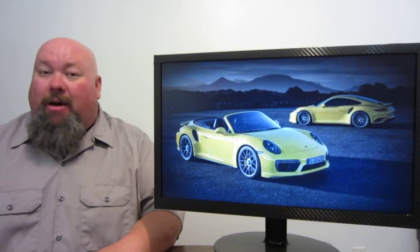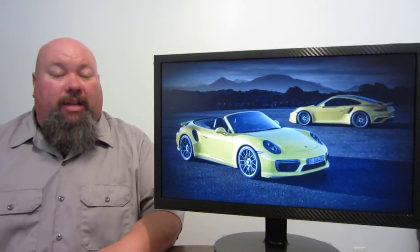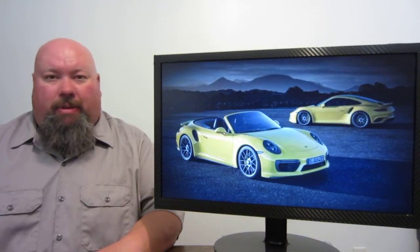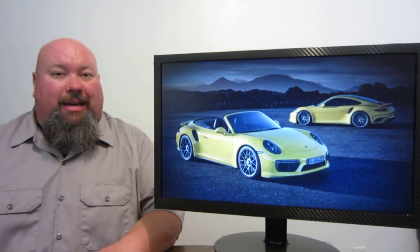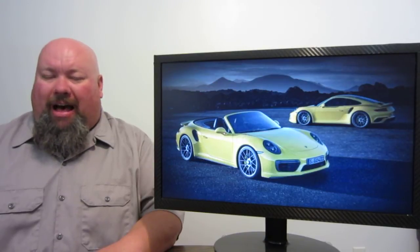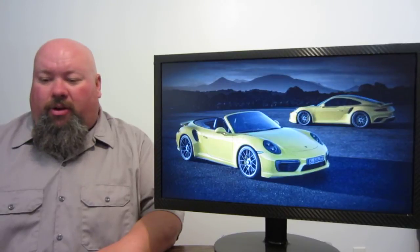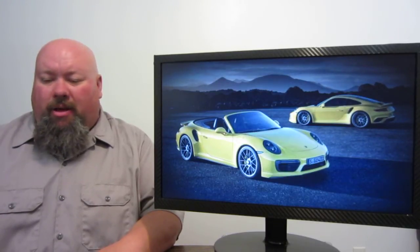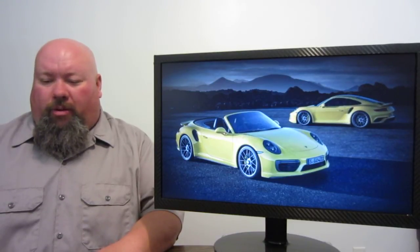Now, if you jump up to the Turbo S, it comes with the same reworked 3.8-liter twin turbocharged flat 6, now making 580 brake horsepower and 553 pounds-feet of torque. Again, shifted to that same 7-speed PDK gearbox, and now the 0 to 60 run comes in at just 2.8 seconds with a top speed of 205 miles an hour. If you go for these versions, the starting price for the coupe version comes in at $188,100 US or $200,400 for the convertible version.